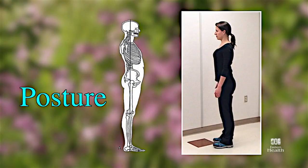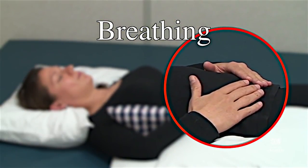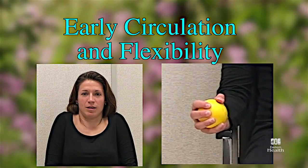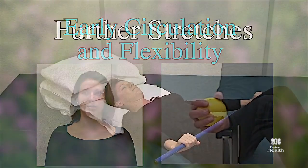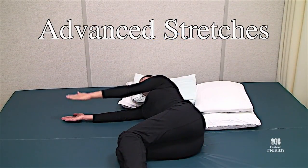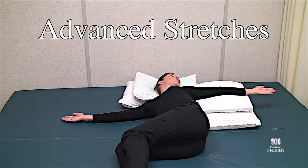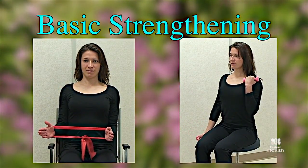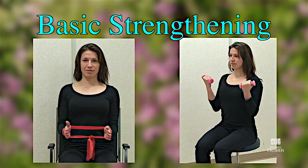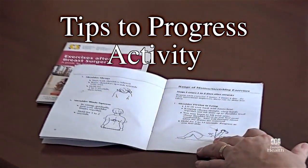We begin by reminding you of good posture in sitting, standing, and lying, and we review breathing exercises that can be done throughout our exercise program. Next, we review early circulation and flexibility exercises to be started immediately following your surgery. We add further stretches to begin at day 2 after your surgery. We go on to some more advanced stretches that you can begin when your incisions are healed to get back your pre-surgery movements. Next, we review some basic strengthening exercises that can help you to regain your arm function and improve your posture. These are begun when your incisions are well healed and energy level is improved. We also provide some tips on how to progress your exercises.